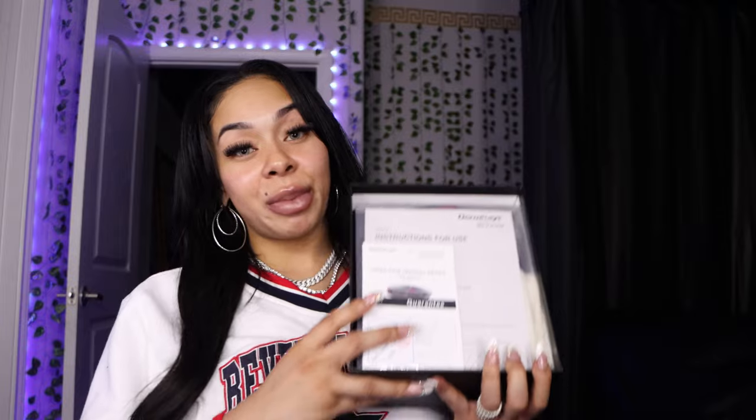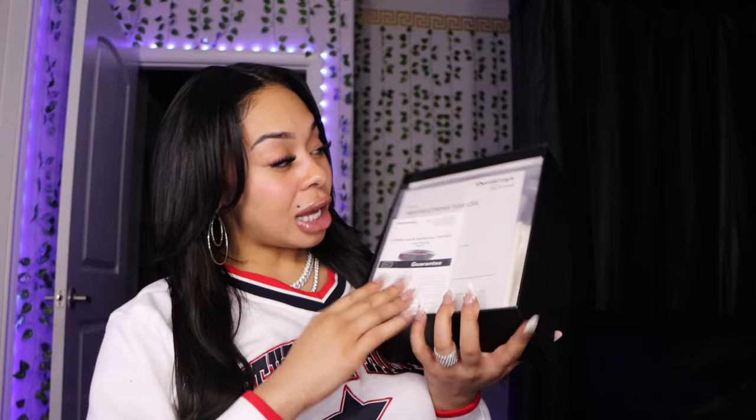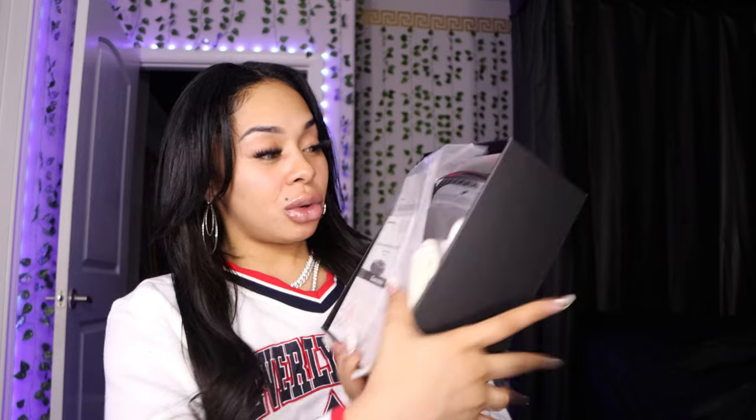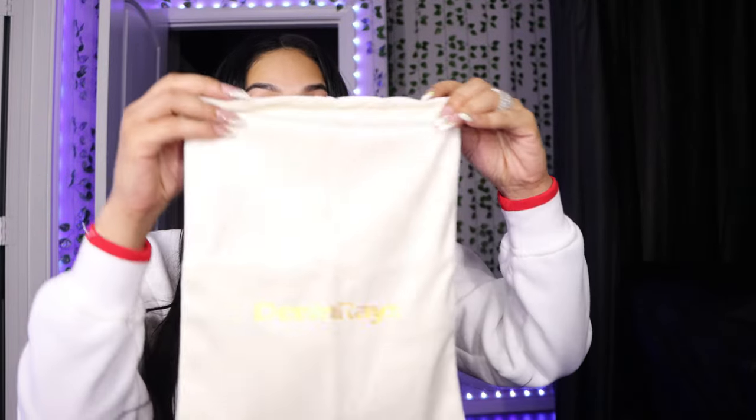But inside of this package obviously comes the instruction manual. So inside here comes the instruction manual, and then we got the gun. So all right, the box comes really cute, packaged really nicely. It's not all messy. It comes with a carrying case, which I love, because if you're like me, I'm a girly girl. So I like to take my equipment while I'm traveling. Anywho, I love to travel with my stuff.